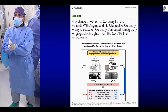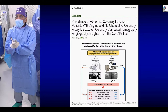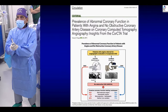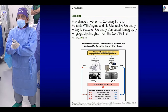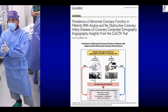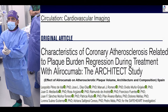The second, this actually goes into this from the same investigators, CORCTA and CORMICA. CORMICA, as I mentioned, was the invasive one. But what they found in this latest study was a higher number of patients, as you can see here, with vasospastic angina and microvascular plus vasospastic angina together. And non-cardiac was much higher. So I think it's a little different, but the overall message is that it did not impact patient prognosis.